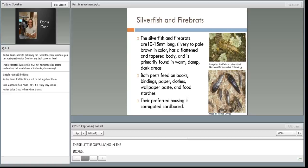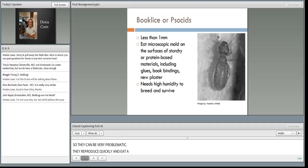Book lice or psocids are another pest that we find predominantly in libraries and archives, less so in museums, but you probably do have them there too. They're not actually eating your collections. What they're eating is the microscopic mold that is starting to grow on the surfaces of your starchy or protein-based materials. So your glues, your book bindings, new plaster, you can find them on just about anything because they want that mold. They're very, very tiny and translucent, and they move very quickly. So you'll notice them in the summer, strangely enough, because the high relative humidity encourages that mold growth, which we'll find out about tomorrow. But especially when you open a book, you'll see these little guys scurry away from the insides of the bindings.